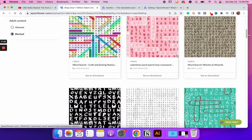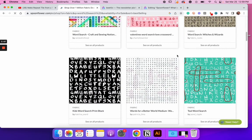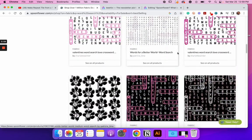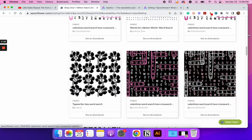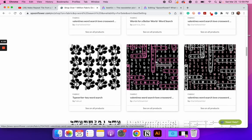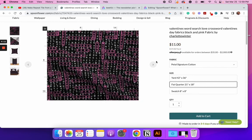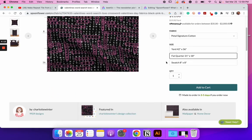Can you imagine creating, you already have your activity books or your KDP books or your printables and stuff. What if you were to take some of that and design it, or just reformat your digital file, to come to a place like Spoonflower and turn it into a print-on-demand type of product? I mean, look at this. This is just amazing.